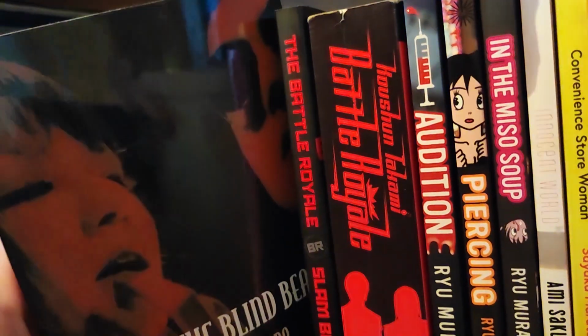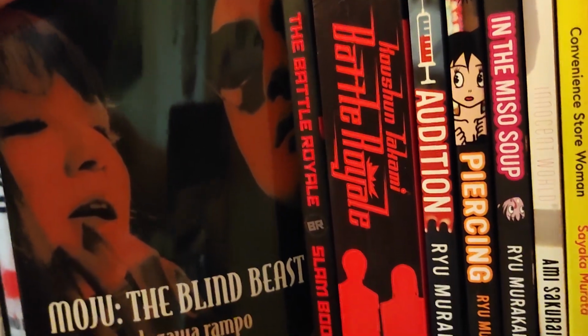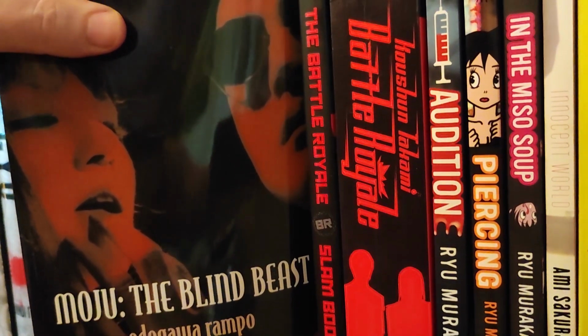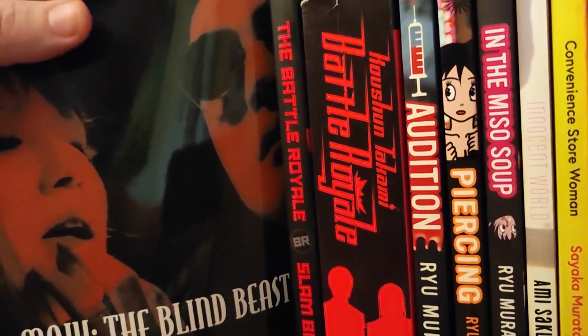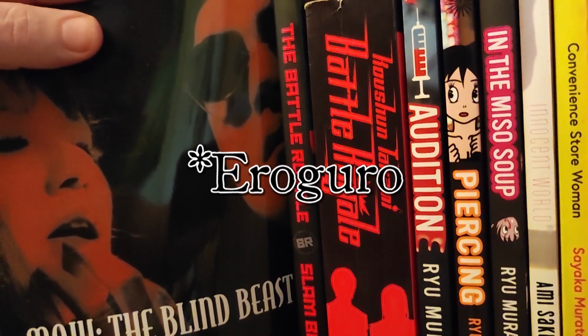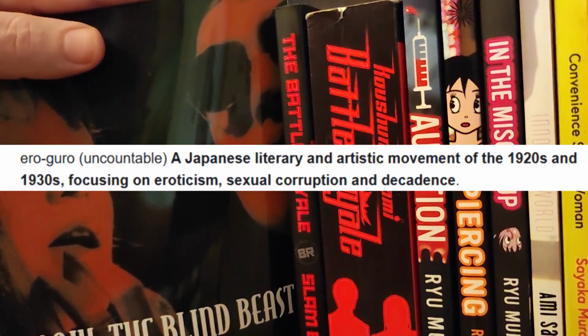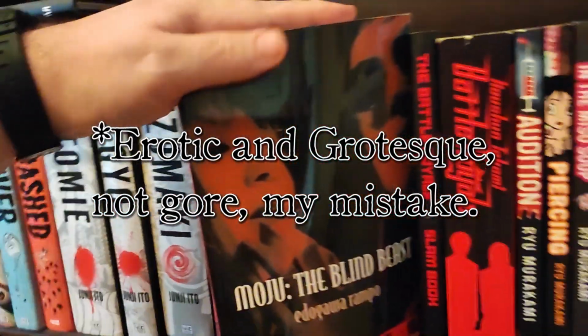And this is a weird book. If I remember this correctly, I read it a while ago. Moju, the Blind Beast. It falls under a genre, which is interesting in itself, called erogure. I believe it's called erogure, which is like erotic gore. I think that is what it's supposed to be referencing. Erotic gore. Now there's a genre, right?